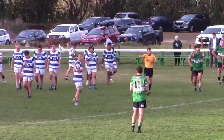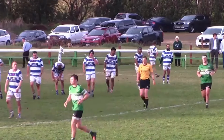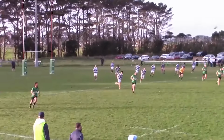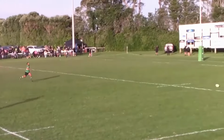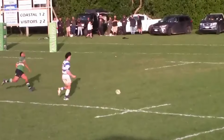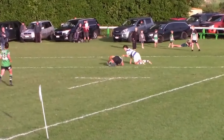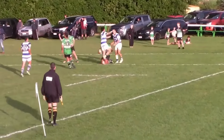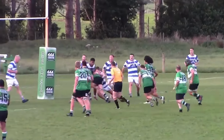It must be a dropout 22, so Kinkoff are looking at their options. Kick down the ground, there's no one there. This will be interesting. Can he dribble it over the line? Get the correct bounce and pick up? I think he has. And Kinkoff has tap and go this time from Coastal.